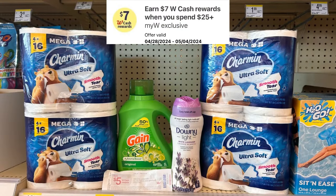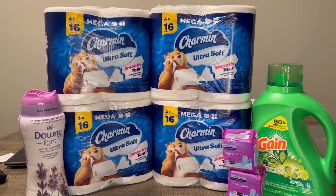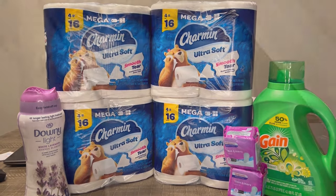We'll get back $12 in cash rewards, $7 for the digital, $5 for the paper booster. We'll get back $10 in register rewards for the Charmin, $5 for a glitch, $5 for buying 4 items at $5.49, and then we'll get a $5 register reward for the Gain and the Downy. Here's everything I picked up for the deal. Let's check out those receipts.